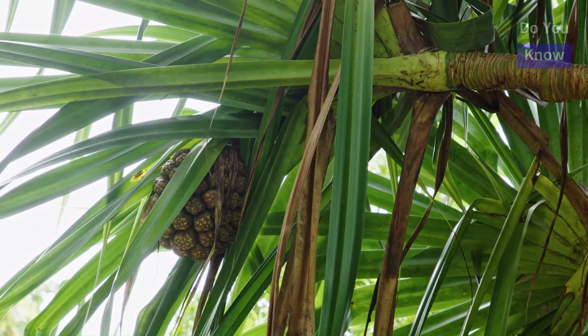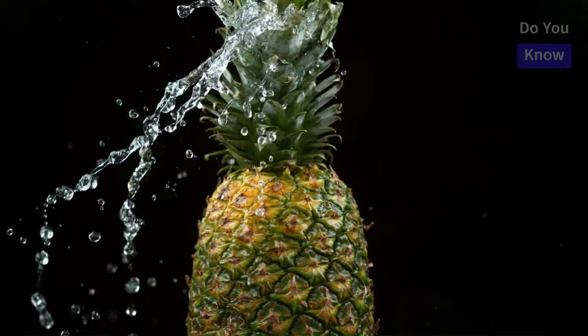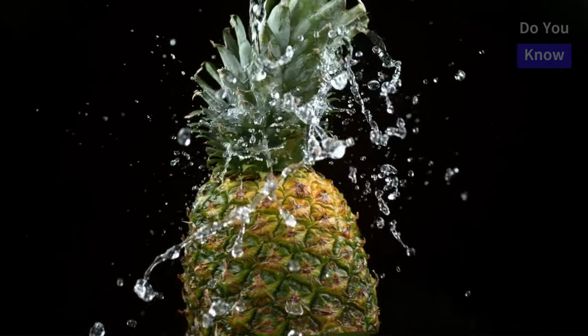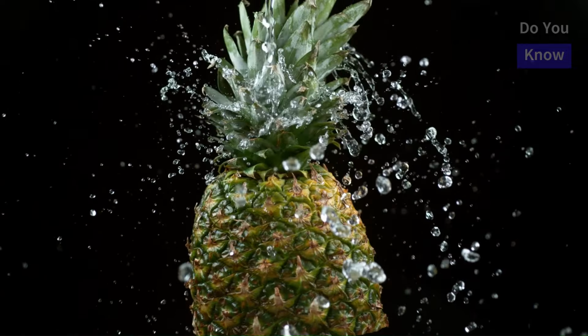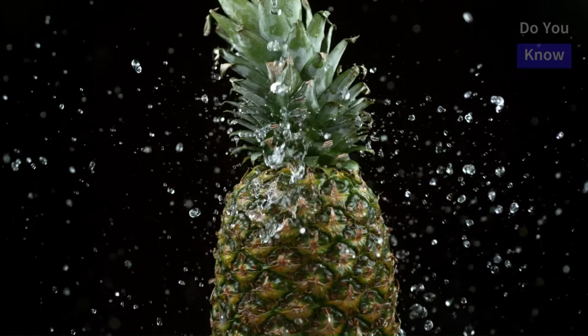Do you know that pineapples take almost 2 years to grow? Yes, it's surprising. Growing a pineapple is quite a patient process. After planting the top part of a ripe pineapple, it takes about 18 to 24 months for the plant to produce a mature fruit.